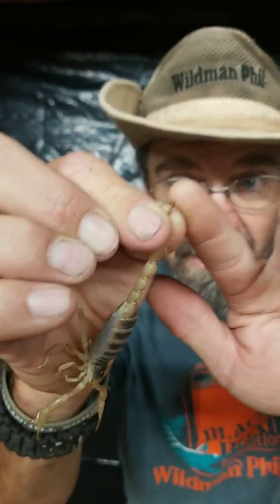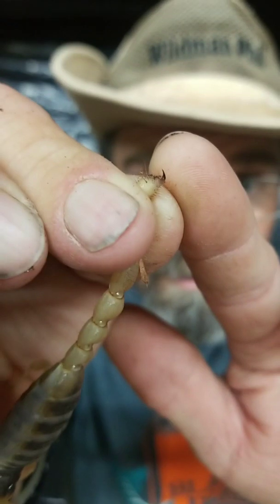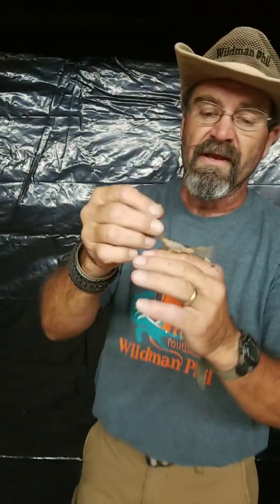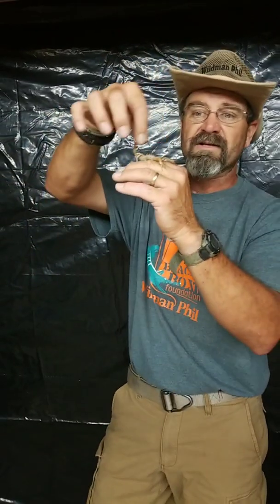But the scorpion then has the tail. And if you look very closely on the tip of the tail, you may see the little black stinger on the tip of the tail. That's the dangerous part of the scorpion. If you were to mess with a scorpion out in the wild, he's going to straighten that tail, he's going to stick you with that stinger, and of course, it's going to hurt.